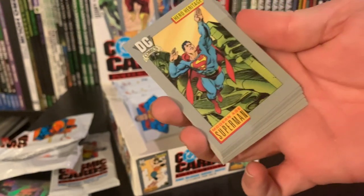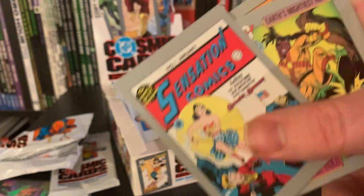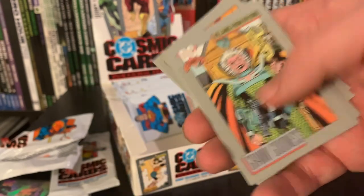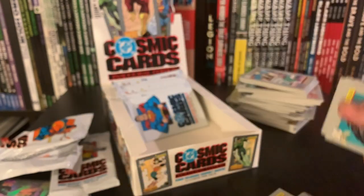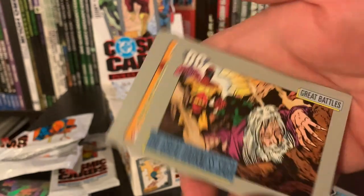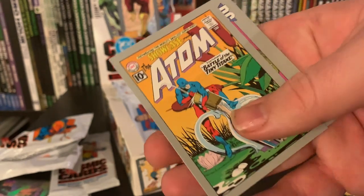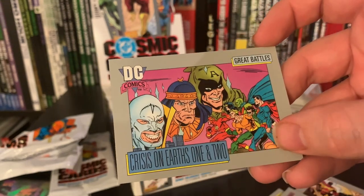Okay. Modern Age Superman. Sensation Comics number one, first appearance of Wonder Woman. Bronze Tiger. I don't think you've seen him yet. Another Nort. Granny Goodness. Silver Age Wonder. Millennium, Golden Age Hawkman. God, I just really like that card. The Great Darkness Saga. Hawk. Still no Dove and still no Ice, I don't think. Maybe I'm forgetting something. So there's Showcase, 34. And Crisis on Earth 1 and 2.